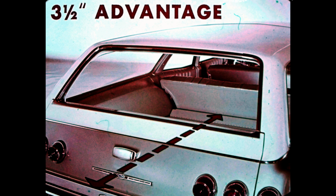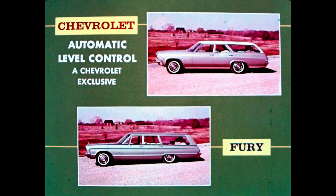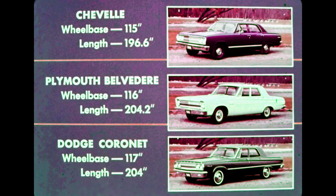Another wagon advantage. Chevrolet offers an automatic level control option, a Chevrolet exclusive. Equip a Chevy wagon with this option and see how level it is under varying load conditions. You will notice that it handles more easily, too. Not Fury, nor any other wagon offers this option. Only Chevrolet has it.